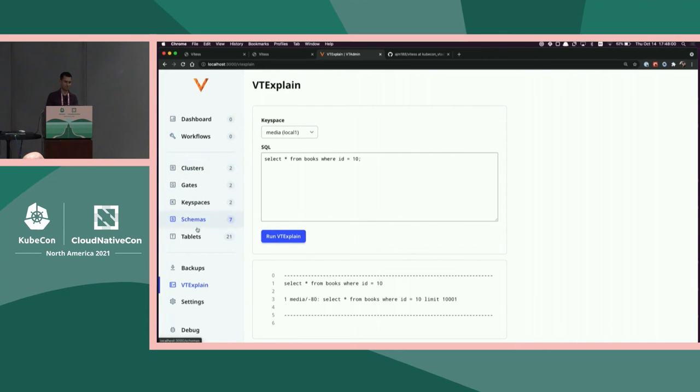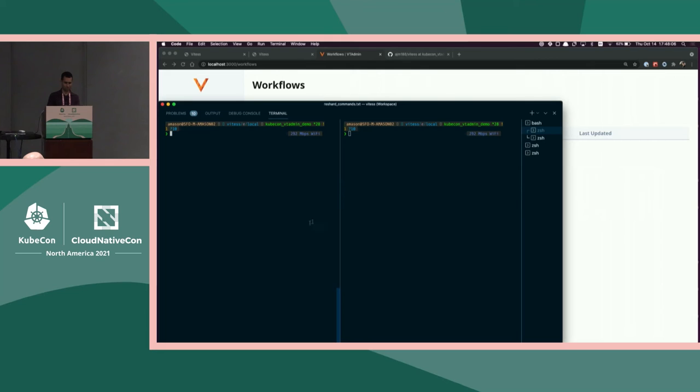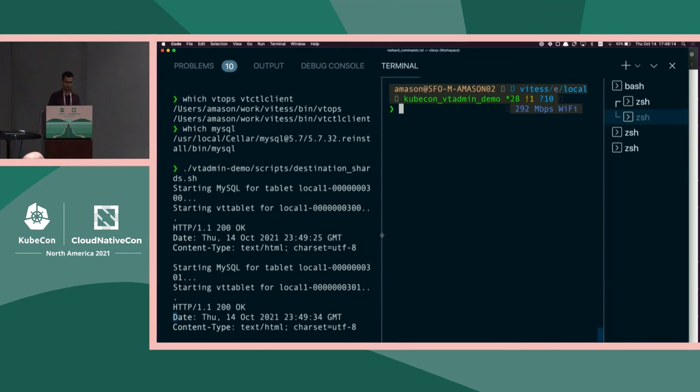So that is what these other four shards are for. So I'm going to go over to workflows, which is where things are going to show up, and the app has made my thing tiny. That looks sufficiently large.